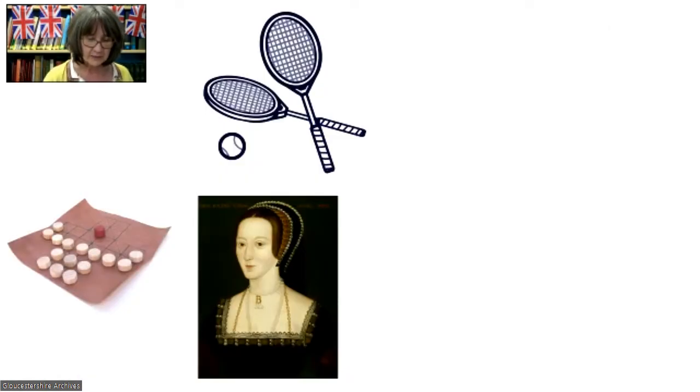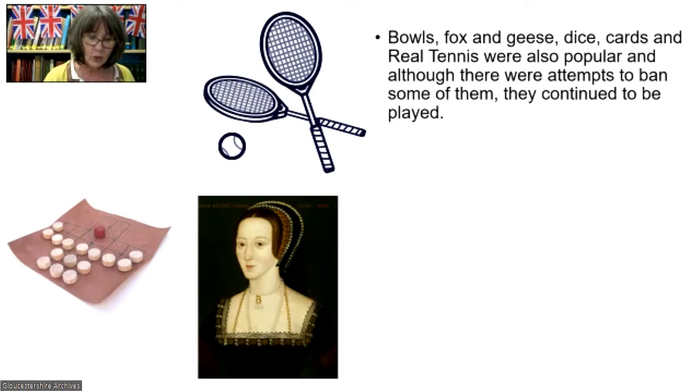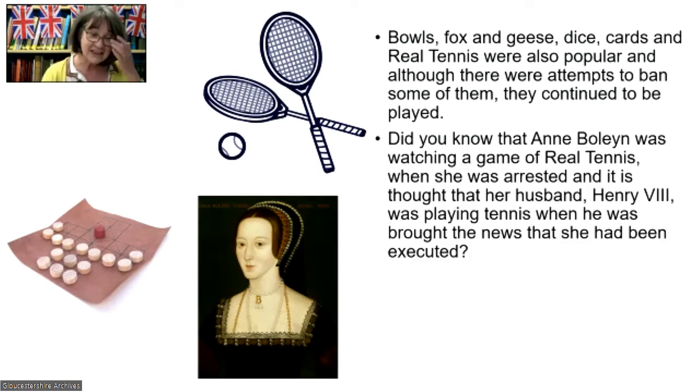So they played bowls, which is a game where you roll a big ball across the grass, fox and geese, dice, cards, and a game called real tennis, which was a bit more like the game of squash that we have today. And there were various attempts to ban these games, but Tudors continued to play them. And it is said that Anne Boleyn, who was one of Henry VIII's six wives, was watching a game of tennis when she was arrested.